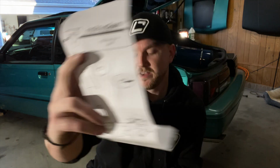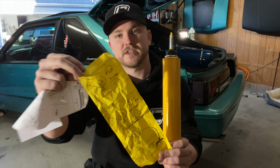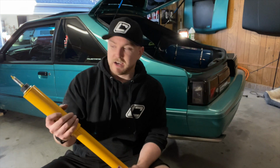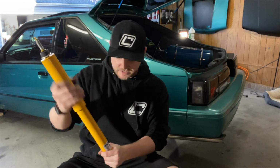As you can see, Koni, once again with the graphic art, they have these awesome instructions with the cool little illustrations. Show you how to adjust them, how many turns are what, and really how to dial them in. Shout out to the graphic artist that does these. They look super classic. We're gonna slide this up in the top hat hole and then try our best to compress them up so we can get that bottom bolt on and get them set.